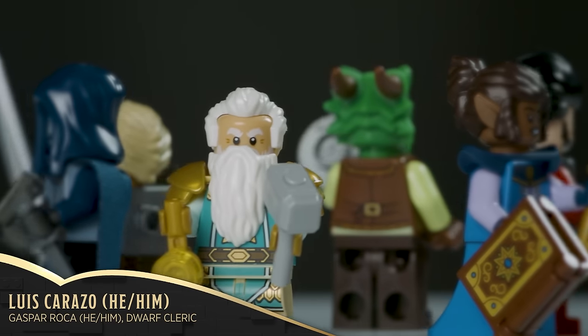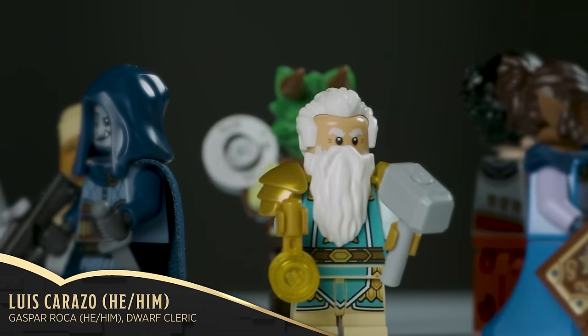Hey. I'm Luis Carazo. I will be playing Gaspar Roca, who is a mountain dwarf cleric. And that's all I'm gonna say for now. Mysterious.